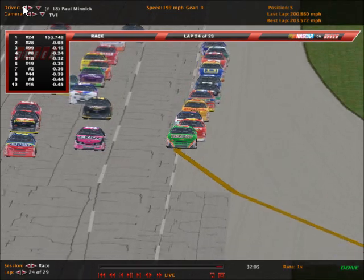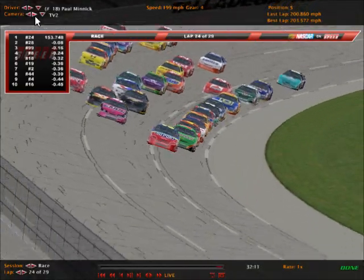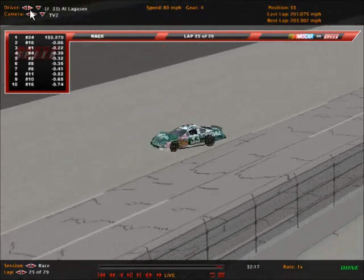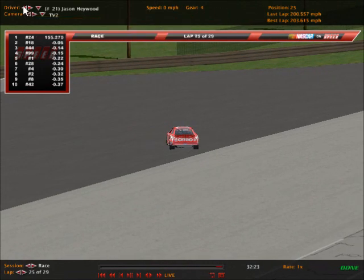And here comes Paul Minnick for the inside. Let's see what happens here. Is he going to go for the lead? Nope. He's going to go for second though, as he goes inside of McIntyre. Now 5 laps to go, and oh, we got cars on the inside. Al Legacy has crashed. And Jason Haywood has crashed.